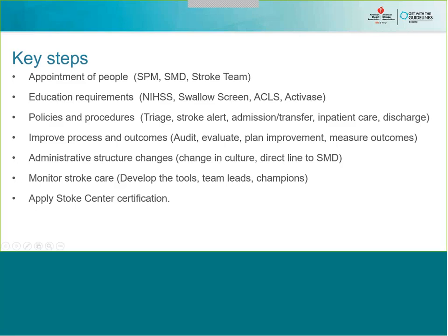Develop team leads. One of the best things that came after our first survey and our first designation was that they encouraged us to develop stroke champions on each unit. And that took a big load off of me, because I felt like I was doing everything. I incentivized them by taking them to some further education, gave them some applause, but also gave them some responsibility, and it really helped. When I went on vacation, there was somebody to take over auditing or monitoring for me. So develop your champions, and it'll help you.